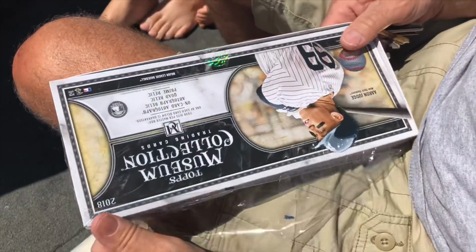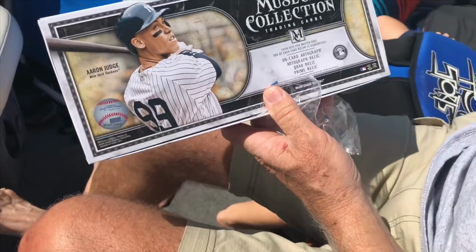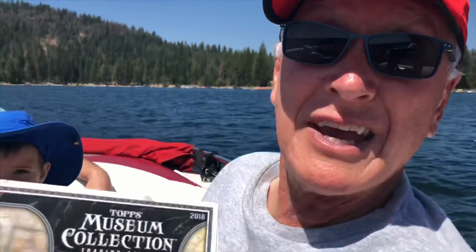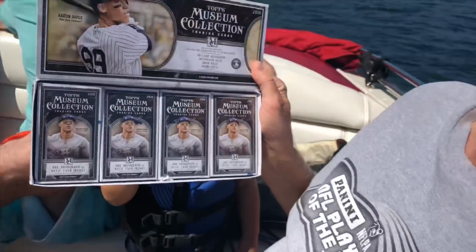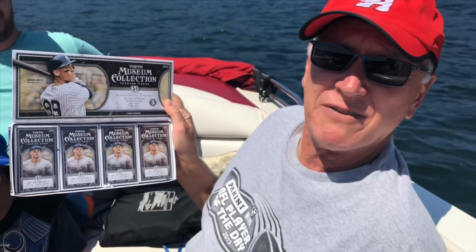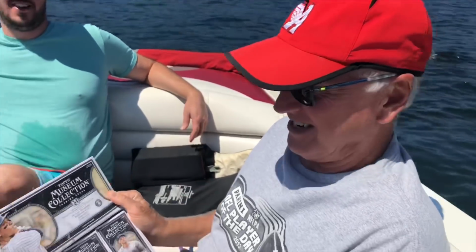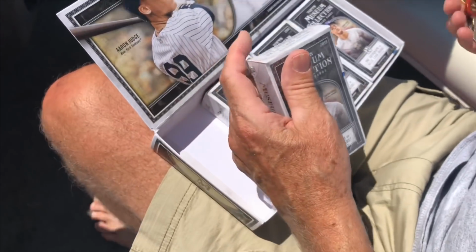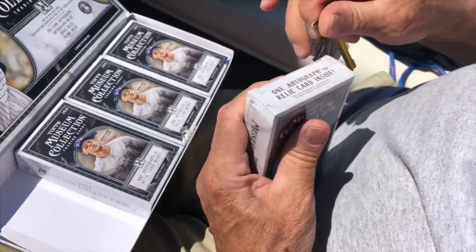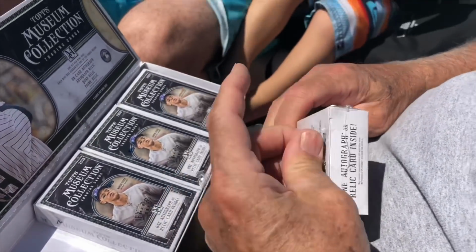Okay, 2018 Topps Museum Collection right here. Aaron Judge on the cover. Now, does that mean we're going to get a Judge auto in here? So, are we getting votes here? Left to right? Right to left? Which way are we going? Birthday boy. Okay, let's go left to right. Four packs, one hit per pack. You're going to find one on-card auto, one autographed relic, one quad relic, one prime relic.